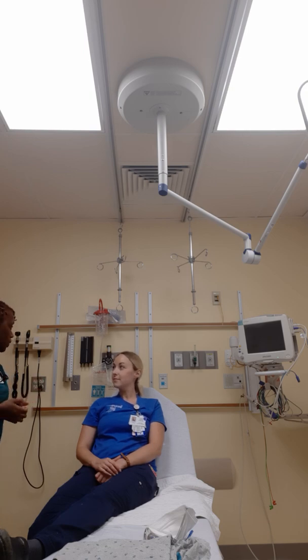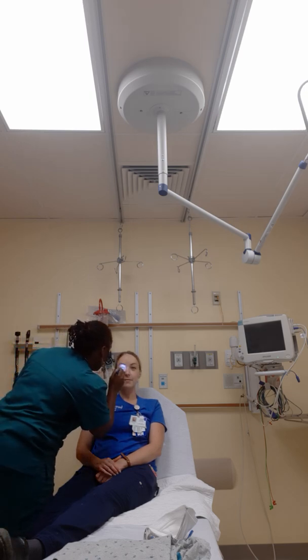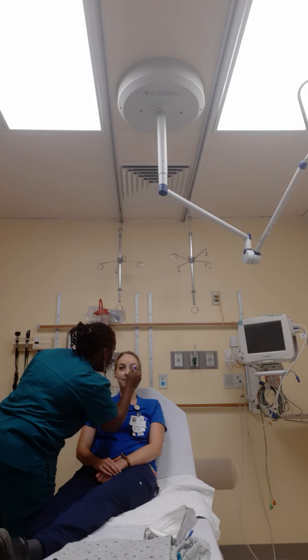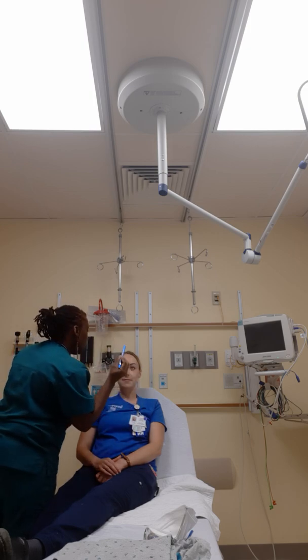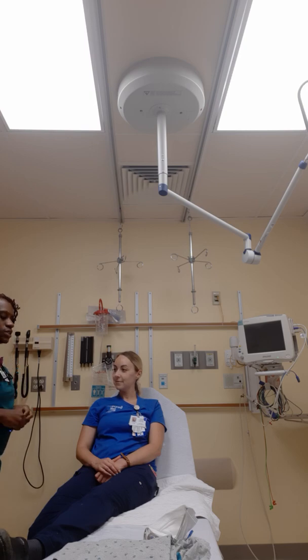The next thing that I'm going to do is to take a look at your eyes. I see that there's no redness or drainage. And I'm just going to take a look with my pen light. So I'm going to have you start off at the computer there. Okay, and then follow my pen. All right, so pupils are equal, round, reactive to light and accommodation. Pupil size is 4 millimeters.